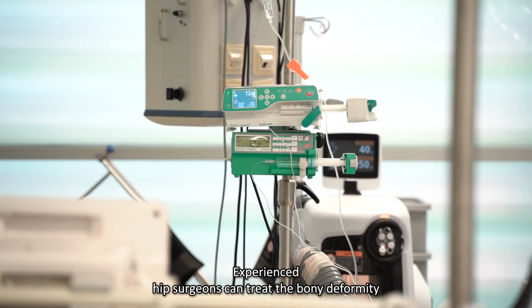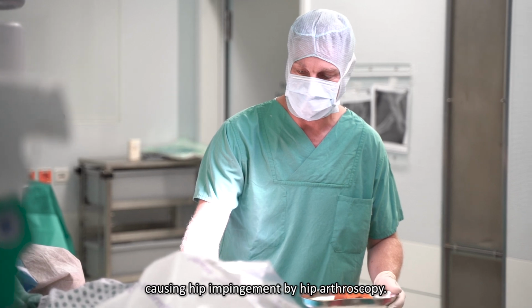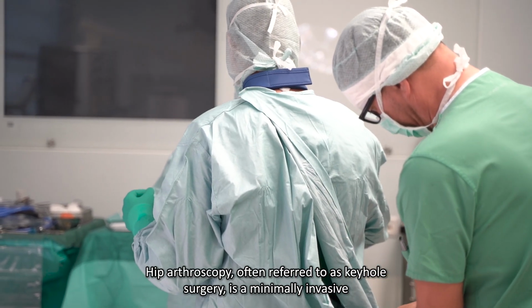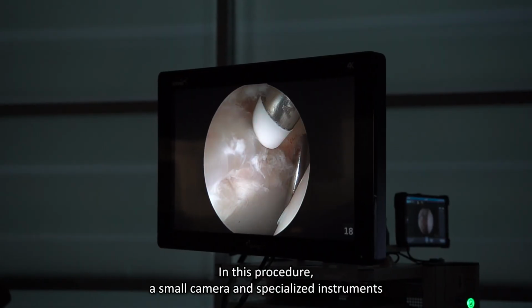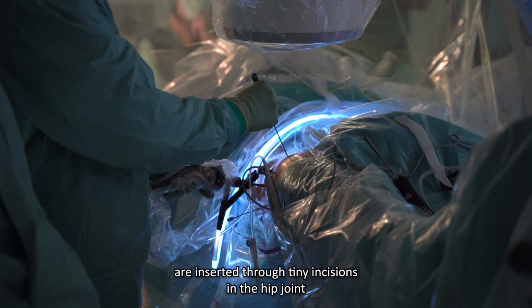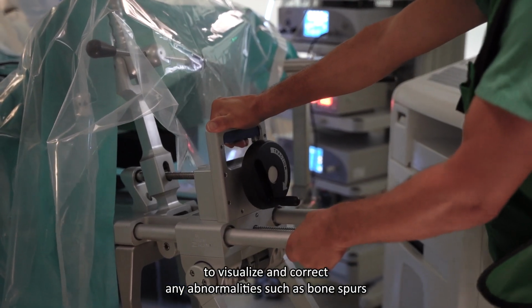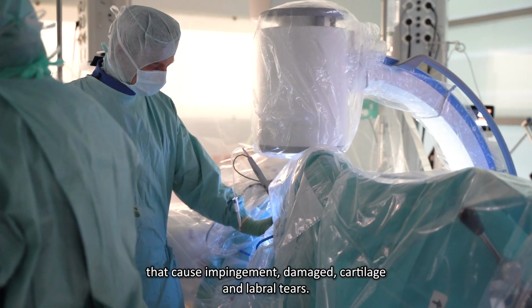Experienced hip surgeons can treat the bony deformity causing hip impingement by hip arthroscopy. Hip arthroscopy, often referred to as keyhole surgery, is a minimally invasive procedure. In this procedure, a small camera and specialized instruments are inserted through tiny incisions in the hip joint to visualize and correct any abnormalities, such as bone spurs that cause impingement, damaged cartilage or labral tears.